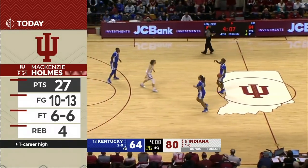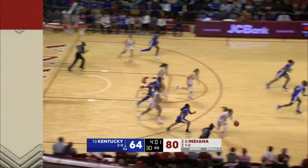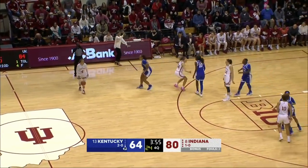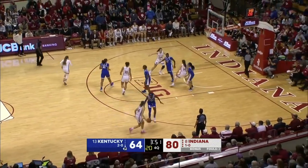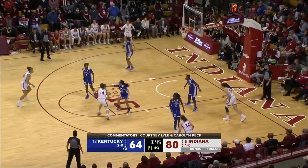Perfect from the free throw line as well, helping Indiana pull ahead and stay there on number 13 Kentucky. What's been so impressive about Mackenzie Holmes is how she is moving around the court. She can play just about anywhere and then running in transition.